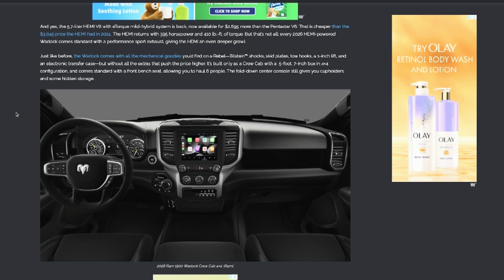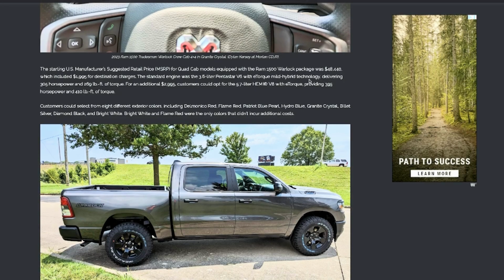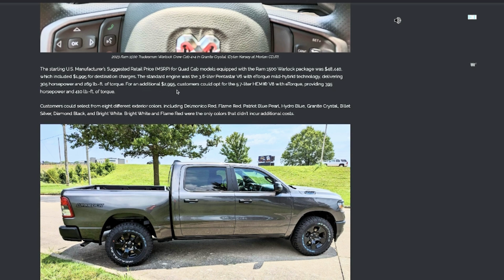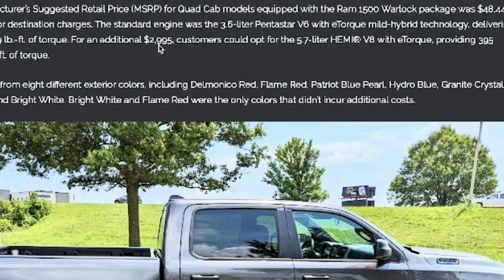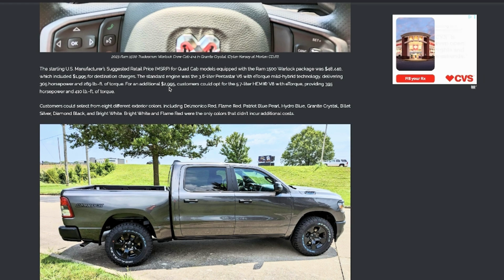But if you upgrade over from the Pentastar V6 to get the Hemi, it's only $2,895. So again, $2,895 as an upgrade over the Pentastar V6. A lot of people were confused about the pricing, but if you go back and look at 2023, I said in this article that if you wanted to add the Hemi with the eTorque system, which was standard, the same horsepower, same engine, it was $2,995, so almost $3,000. So basically, they cut $100 off of what you would have had to pay back in 2023. So yes, the Hemi V8 is cheaper for 2026, even compared to 2023 pricing.